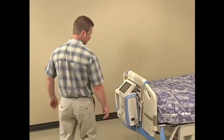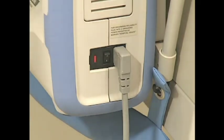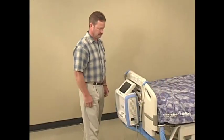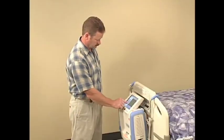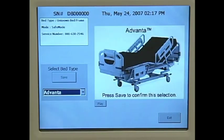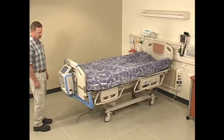To turn the ASU on or off, press the power switch, a hard control on the side of the ASU next to the power cord receptacle. To set up the surface for a patient, the technician presses the power switch. After a self-check completes, the therapy surface configuration for the appropriate frame is chosen through the service menu and saved. The ENVISION surface will automatically inflate the appropriate air bladders to custom fit the bed frame chosen.